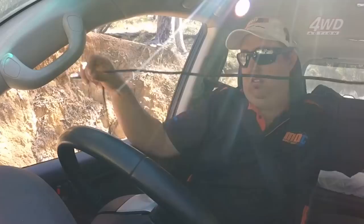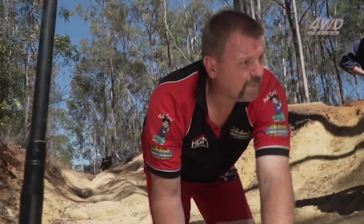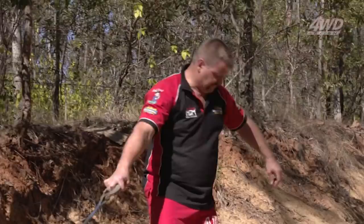I think the safest bet is just a winch, to be honest. I've seen CVs break here. Winch out. Another real beauty of the Bundy region is there's so many trees to act as perfect anchor points. Take up a little bit of tension, Nathan.